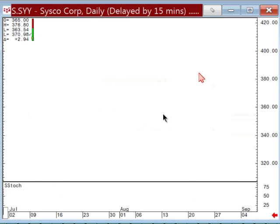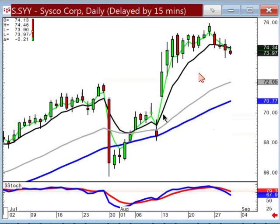SYY, you should have been out of this one. As a matter of fact, you can think about going short on this one. Notice your kicker signal and your bearish doji sandwich. If this one opens lower, I'd be shorting it.